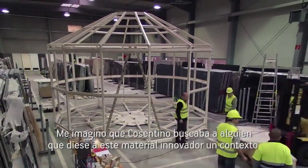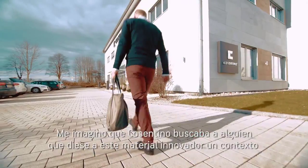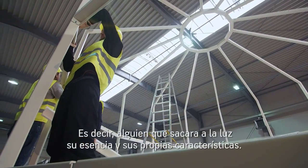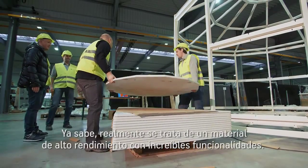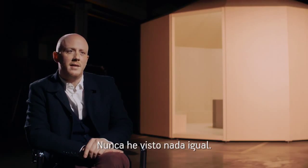I could imagine that Cosentino was looking for someone who gives this innovative material a stage in a way. That means someone who would bring its essential and very own features to light. You know, it's really a high-performance material with incredible features. I've never seen anything like it.